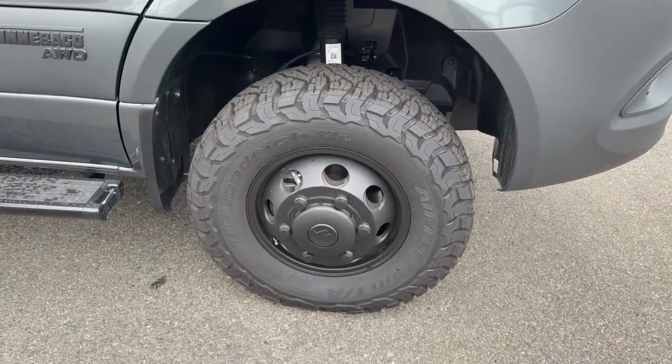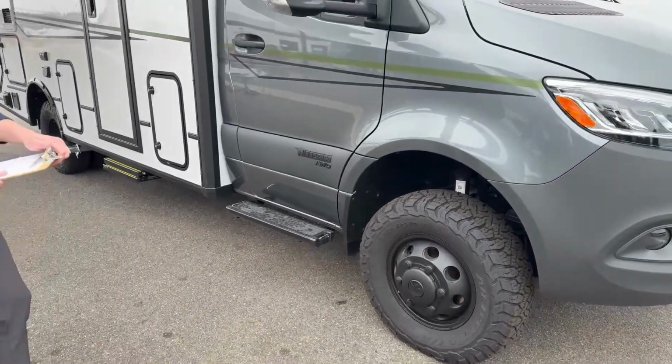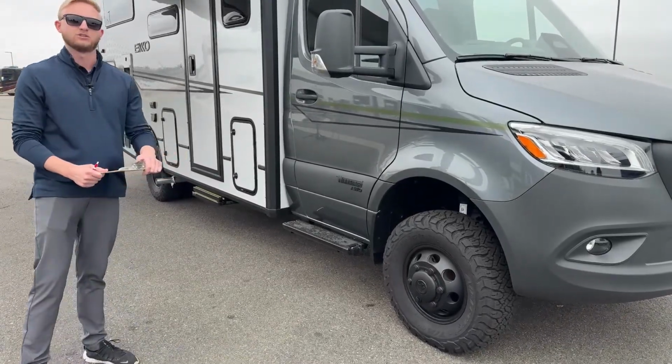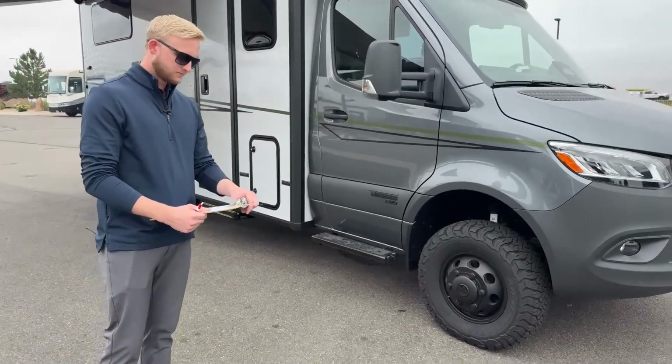Winnebago tries to always listen to what they call the voice of the customer. They pay attention to the kind of upgrades customers are making after the fact with their units, and one of the number one things people were doing aftermarket was upgrading the tires. So all those are now standard on 2026s.